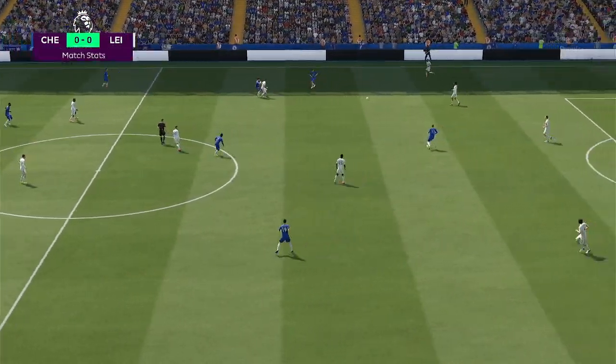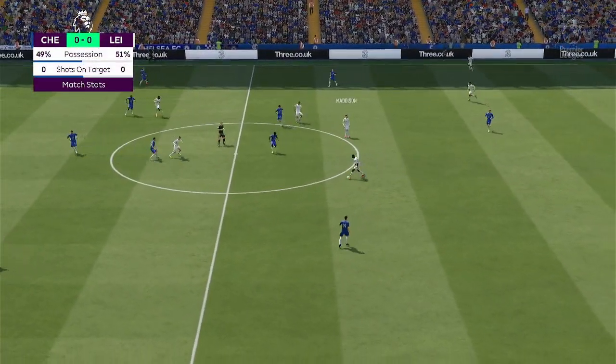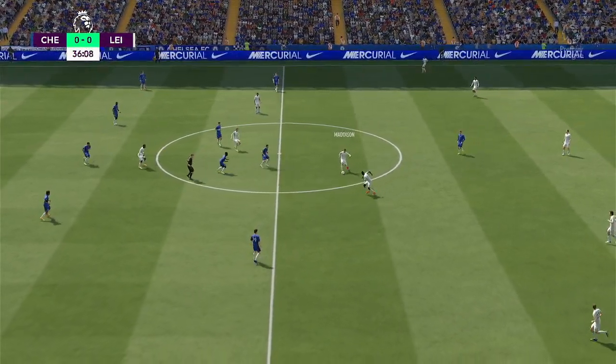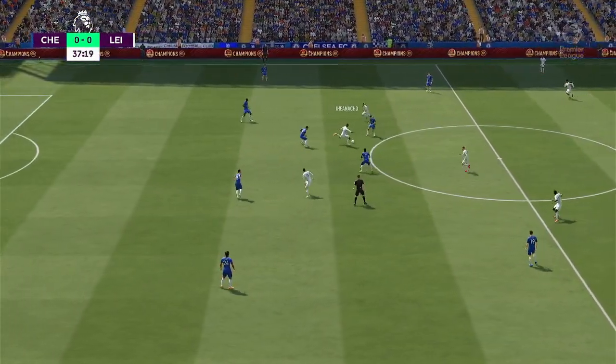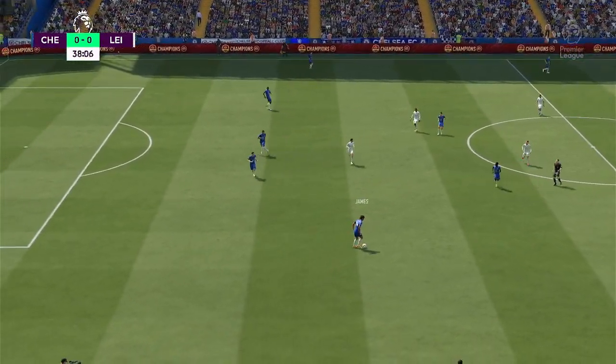Well, as you can see from the possession, there's little between these two teams. It's been a real tight, cagey affair. You just hope it opens up a little, that one of these teams is willing to take a few risks. Tielemans. Madison with it. And intercepts again.